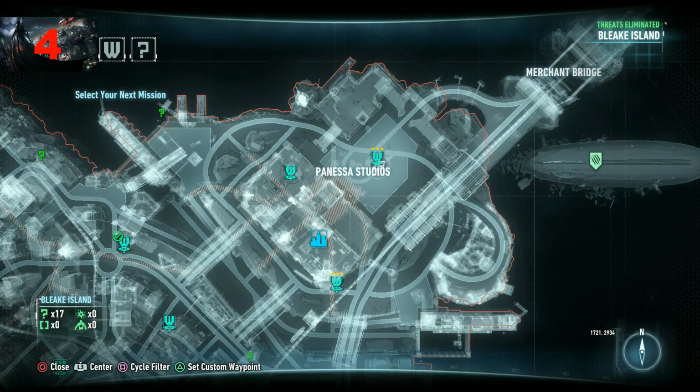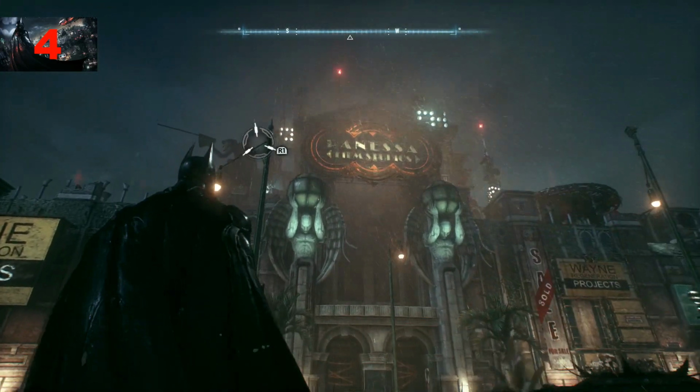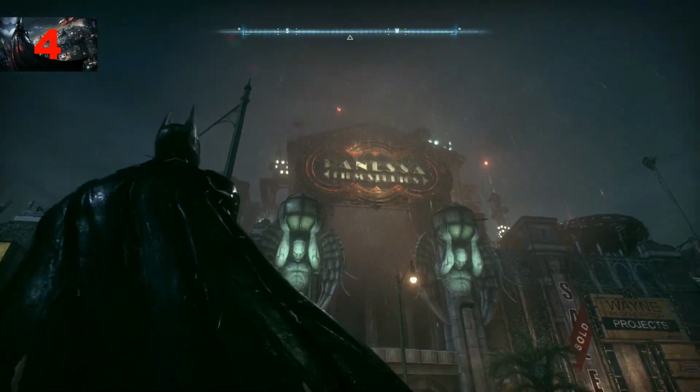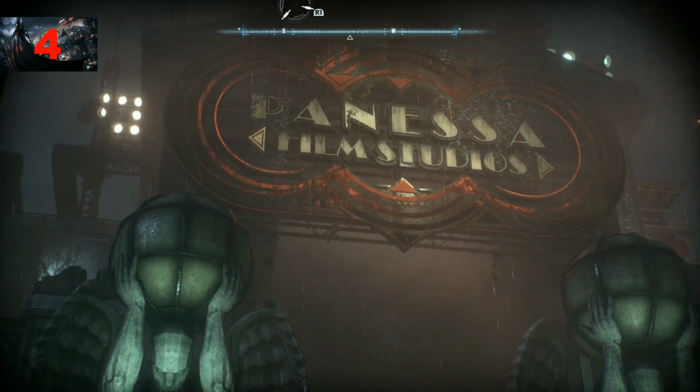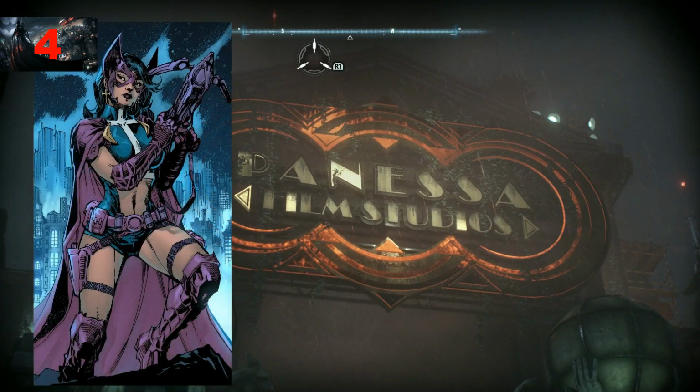Now onto the first island. The Panessa Studios has its own district to the north of Bleak Island, and is named after the Panessa crime family. Maria Panessa married the Don of the Bertinelli crime family, and had a daughter they named Helena, who would later become the Huntress.